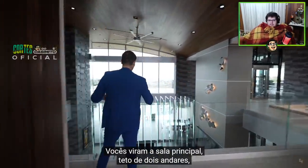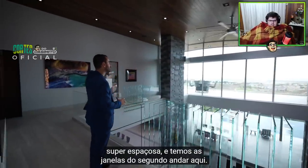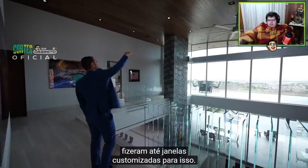This is another detail I really like. Obviously, you guys saw the great room, two-story ceilings, super spacious. And we have the second story windows there. Again, all focused towards amazing views. I love the curvature on the roof line there, where they even custom designed the windows for it.